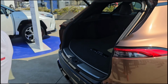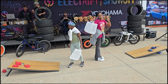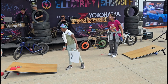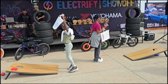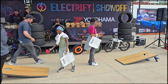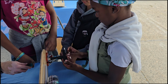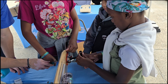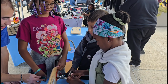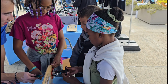Okay. So, walking around the event, they had many areas to help the kids keep busy. Here you see them playing beanbag toss, and they're actually pretty excited about it. They are the competitive type. There's other things as well. Like here you see they got to put together an electronic skateboard. You can actually buy this thing there, but it teaches them how radio waves and signals work, and they actually learned something while having fun.